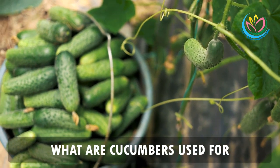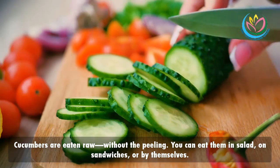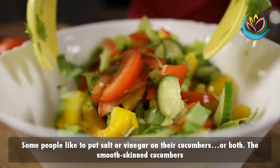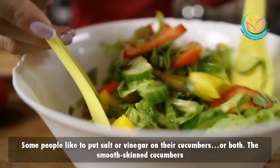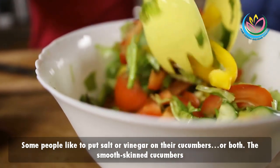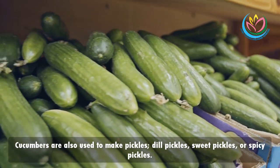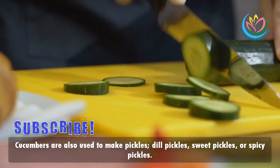What are cucumbers used for? Cucumbers are eaten raw without the peeling. You can eat them in salads, sandwiches or by themselves. Some people like to put salt or vinegar on their cucumbers or both. The smooth-skinned cucumbers are also used to make pickles, dill pickles, sweet pickles or spicy pickles.